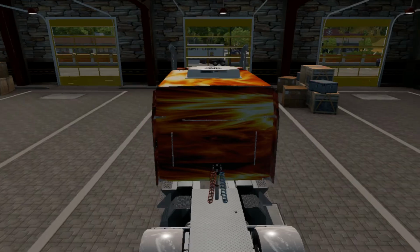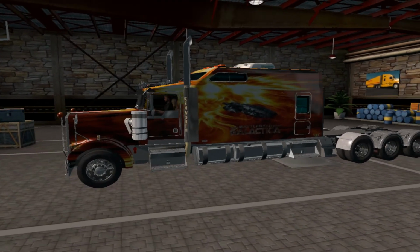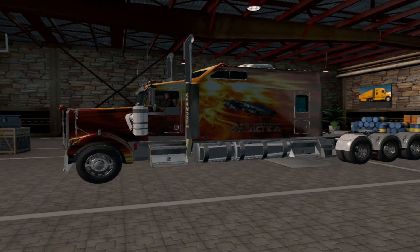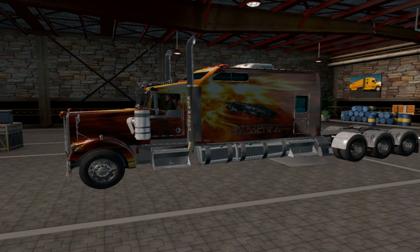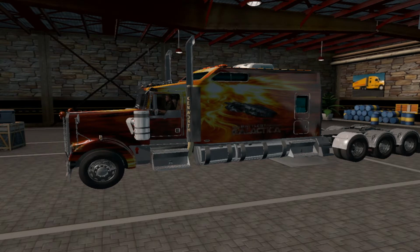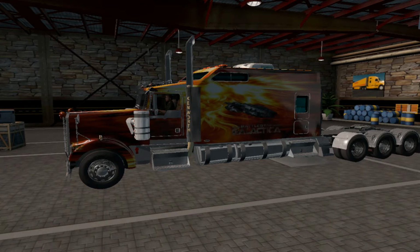I really wanted it for heavy haul, and there's my truck right there for those of you who haven't seen it. There's my new truck with the super sleeper, the ARI Legacy sleeper as it's called. And if you notice the fuel tanks, I now have 450 gallons of fuel on board. I have triaxles. I can raise and lower that one axle.